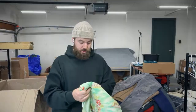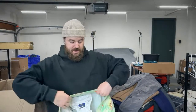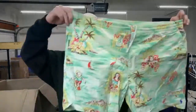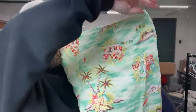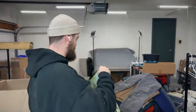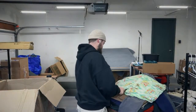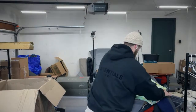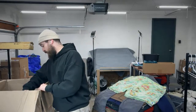Got some Polo Ralph Lauren shorts. These are size 3XB. And these are Polo Bear shorts. So they got the Polo Bear surfing and the Hula Girl Hawaiian style, 3XB. 50 to 65 for the Arc'teryx pants. Yeah, I'm fine paying 25 to sell for 60 when it's Arc'teryx, and it will sell super fast. No complaints on my end. A little bit of schmutz on those polo shorts, so they'll have to go through the wash.